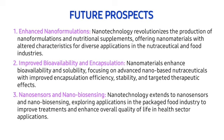Future prospects. Nanotechnology revolutionizes the production of nanoformulations and nutritional supplements, offering nanomaterials with altered characteristics for diverse applications in the nutraceutical and food industries. Nanomaterials enhance bioavailability and solubility, focusing on advanced nano-based nutraceuticals with improved nanoencapsulation efficiency, stability, and targeted therapeutic effects.